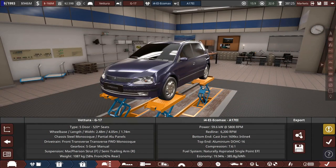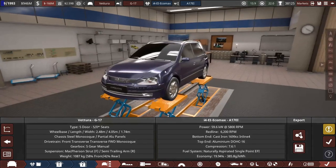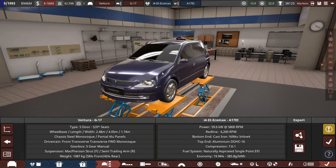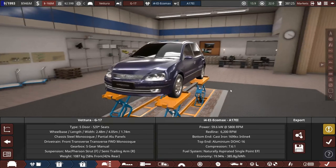Okay, so here we have it, the Vettura. I've decided to shorten the name because Vettureta is a really long name, and I thought if we shorten the name, it's just a little thing. So I've called it the Vettura, and yeah, I feel like it turned out alright.